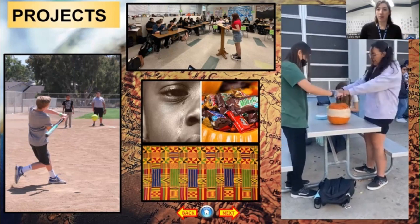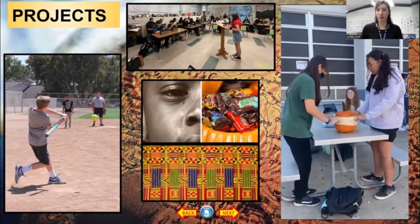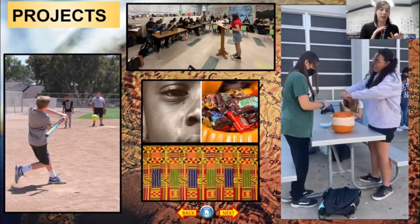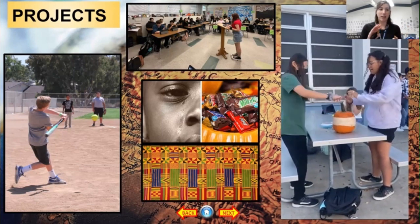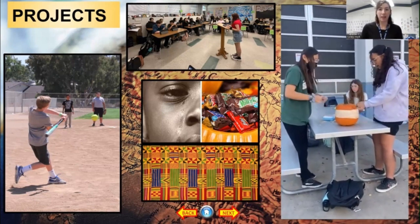So for example, they might do a baseball project, and in each core subject, they address baseball from a different way. They might study the history of baseball. They might read baseball stories. They will study baseball statistics, things like that.